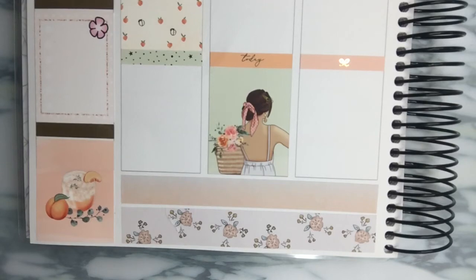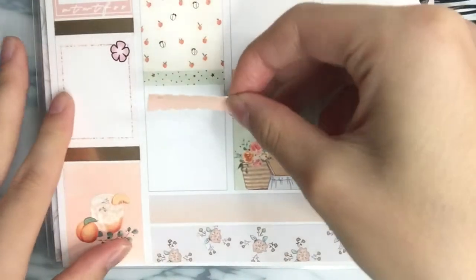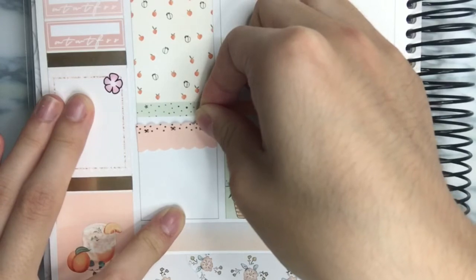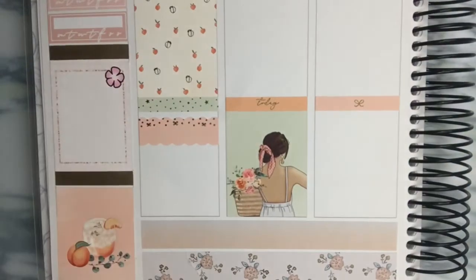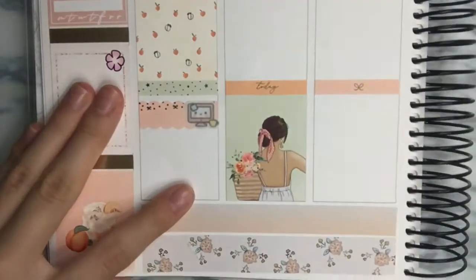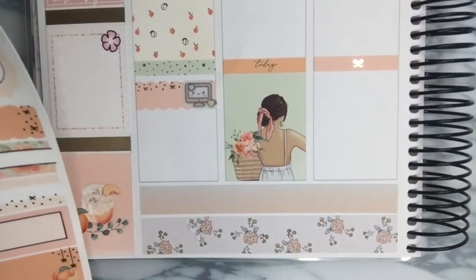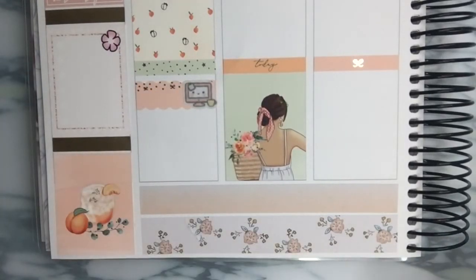I do really want to use this pink label here, the scalloped one, that is also foiled, so that's really cute. I think the color is perfect. So we'll put that there, and put down this laptop sticker, and then I do want to put down this, and I wanted to use one of these labels, right? Now that I'm looking at it, not really sure.